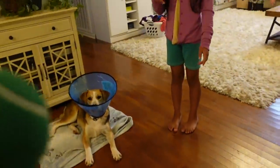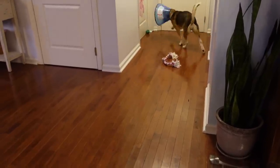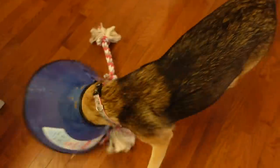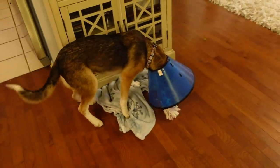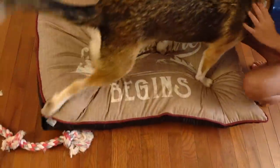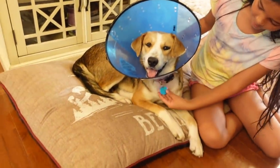Rani. This is? Rani, come here. Rani's bed. Rani, she got this new bed, and she got these collars. Silk tags.